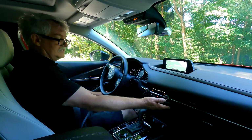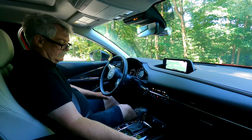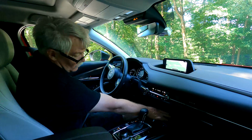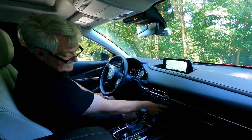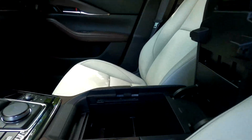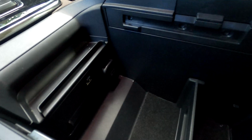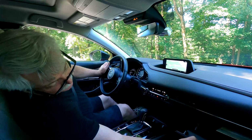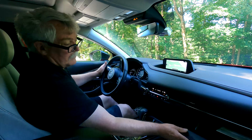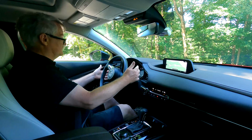The HVAC system is very simple to use here. One of the things that we're not overly thrilled about is the fact that there's only one USB port and it's hidden down there. There is another USB port in the center console, and then there is a 12-volt port there as well. Let's have a look in here. No USB ports in the glove box. So that's that. Control is very simple.